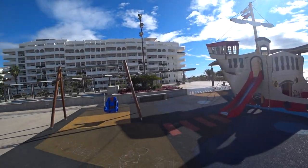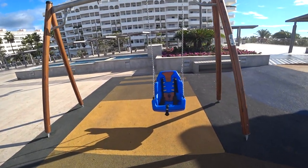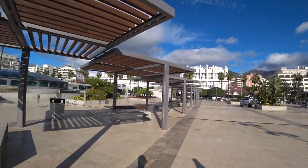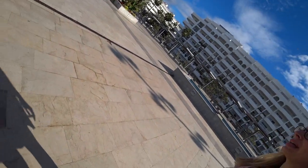Cool. Let's go. Should we go on the swing? Nah. It's for handicapped. Oh, I understand now. All right, should we go and look at the gym? Yeah. Enough stepping around.